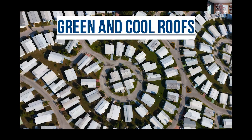So one that's interesting here is just using a cool roof, right? Green roofs probably don't reduce your cooling load as much as an actual white roof, right? But they provide a host of other benefits too. So I think they're a really cool choice if that's something that you want to do with your building. When we paint our roofs cool, it helps reduce our cooling demand. Pretty simple thing to do.